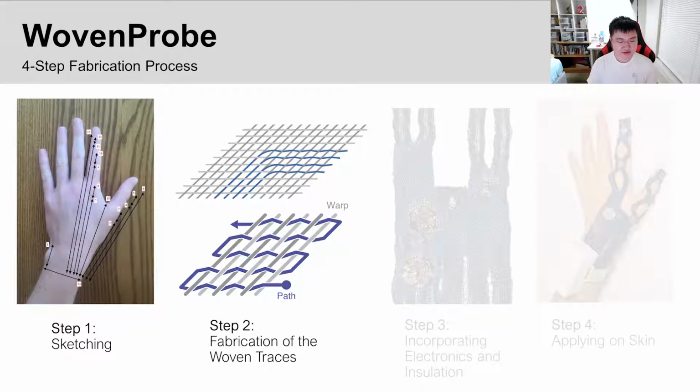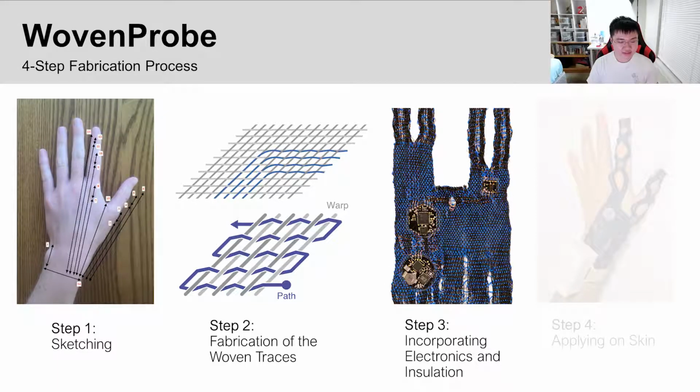The second step is the fabrication of the woven traces. With the stencil created in the previous step, we used a weaving loom to weave extremely thin silk yarns and electrical wires into a slim bandage-like interface. In the third step, we incorporated electronics and applied insulation.